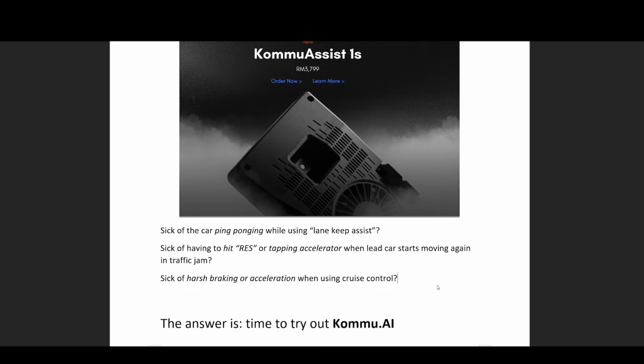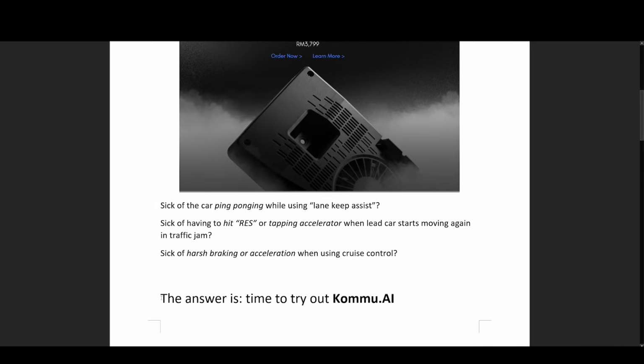I find, especially when you're coming to a stop, the braking can be a little bit harsh, and at times I feel the car is braking too late. And so it can be a bit of a frightening experience for even myself, and I've driven 50,000 kilometers in less than 2 years. The answer to all this is just give Kommu.AI a try, but don't do it just yet, of course. Get through this video first.